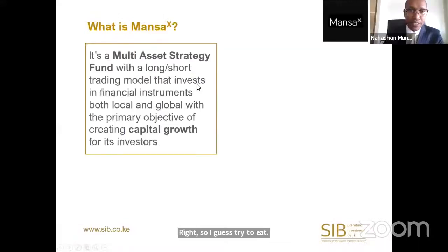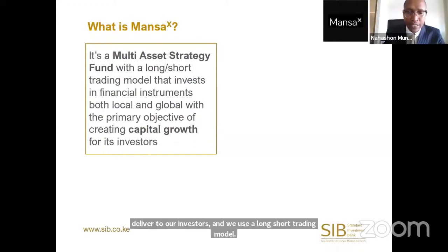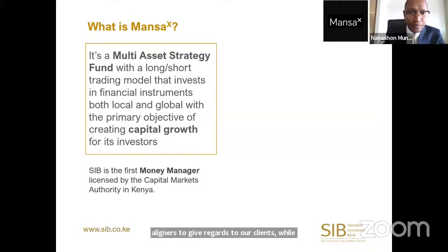So what is Monsta X? Just a quick definition of what the fund is. It's a multi-asset strategy fund. This means that we trade in various asset classes to give the return that we deliver to our investors. And we use a long-short trading model, and I'll explain that later, allowing us to give returns to our clients while protecting the downside.